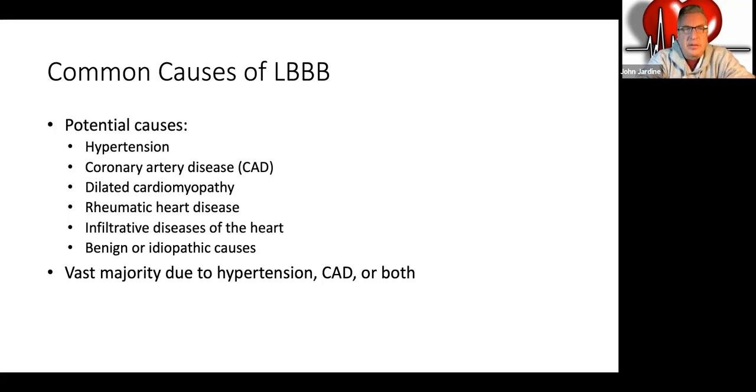So a left bundle can be caused by coronary artery disease, dilated cardiomyopathy if the heart is just big, dilated for whatever reason, rheumatic heart disease, again, any signs of heart disease, infiltrative diseases of the heart, and benign or idiopathic causes. Most of the causes, though, the vast majority, are due to hypertension or coronary artery disease, or both. So again, a left bundle is a little more indicative of heart disease, certainly, than a right bundle, and maybe a little more concerning, especially if you identify it as a new finding.